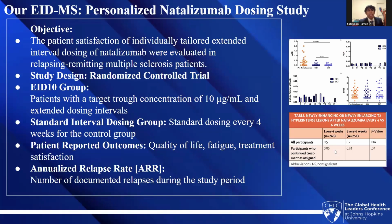Okay, so our EID MS personalized natalizumab dosing study had an objective of evaluating the patient satisfaction of individually tailored extended interval dosing of natalizumab in RMS patients. And the study design was a randomized control trial. And we had an EID 10 group where the patients had a target trough concentration of 10 micrograms per milliliter and extended dosing intervals. The standard interval dosing group was every 4 weeks for the control group, and patient reported outcomes were the standard quality of life, fatigue, treatment satisfaction, etc. And our analyzed relapse rate was the number of documented relapses during the study period.